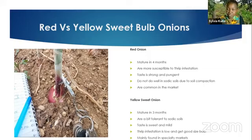So I want to give the difference between the two, and I'll tell you my preference at the end of this. The red onions mature in 4 months, so it means they stay longer in the garden, and they're normally more susceptible to thrip infestation. So thrips love red onions, just like we Kenyans love our red onions, so do thrips.